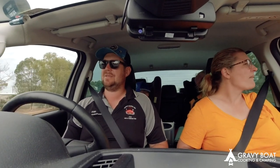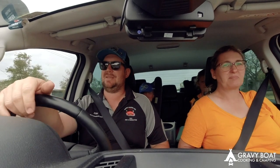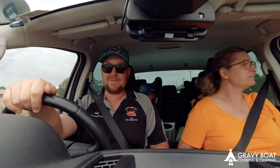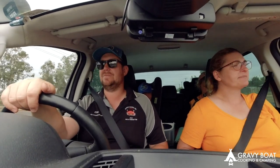Because we only got, what do we get? About 270 k's out of that tank. Usually you get about 400, so it's a big difference. Make sure you're not leaving yourself too short with fuel if you're driving across these flats, because if you get a good strong headwind, you'll use the fuel, that's for sure.